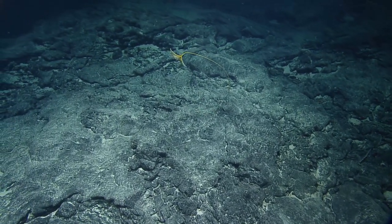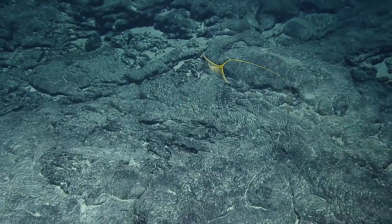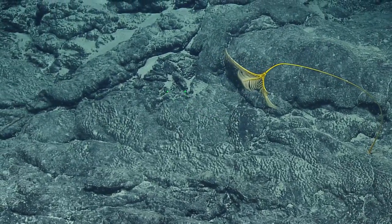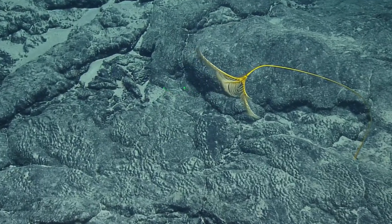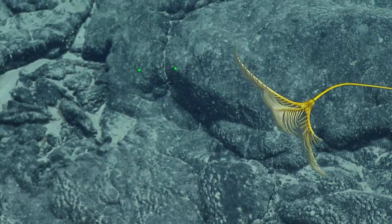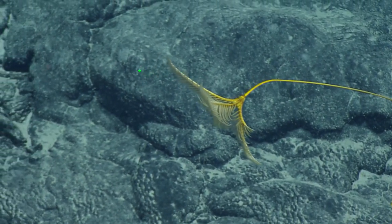Yeah. So we're looking at a sea lily here. This was observed on the last watch. We actually also collected one of these on a previous dive. Possibly a Bathycrinus or Bathycrinidae, as it's been identified. Okay, go on.